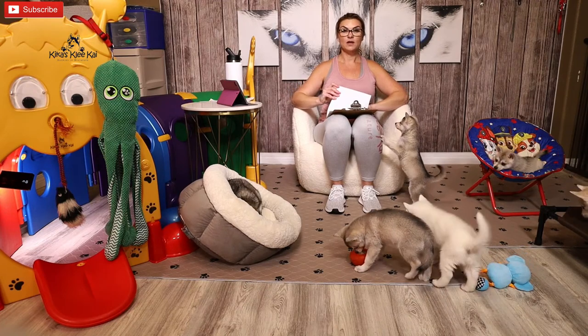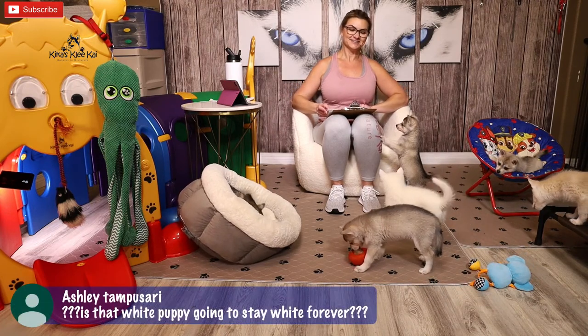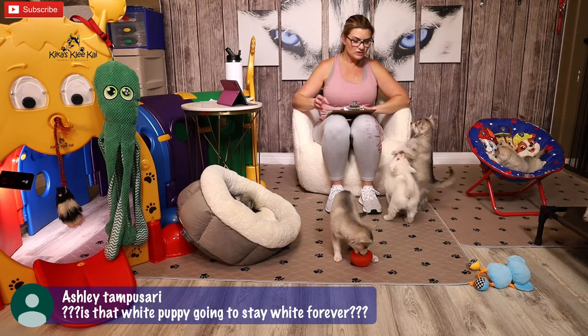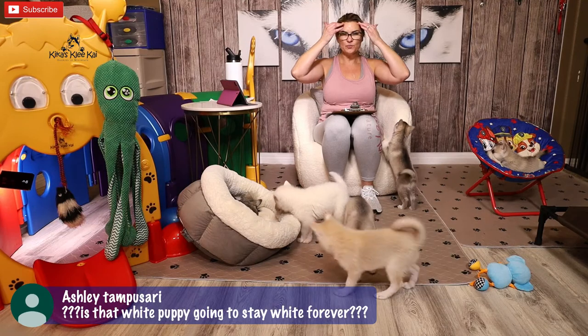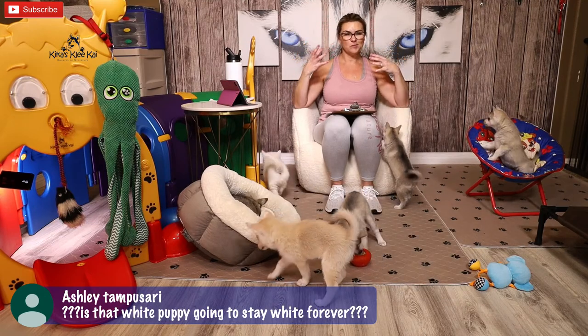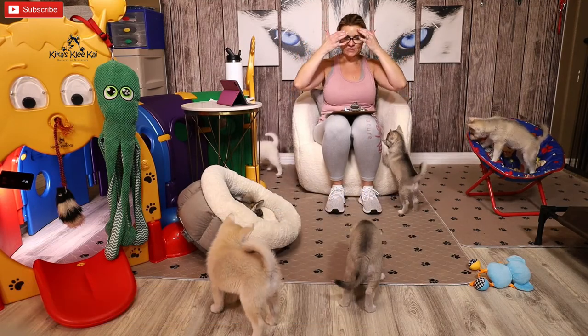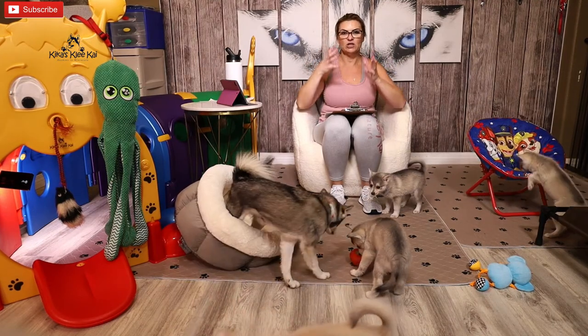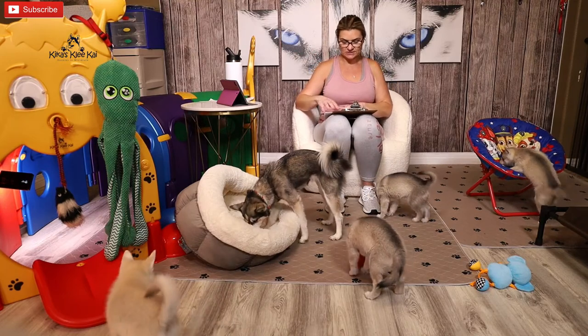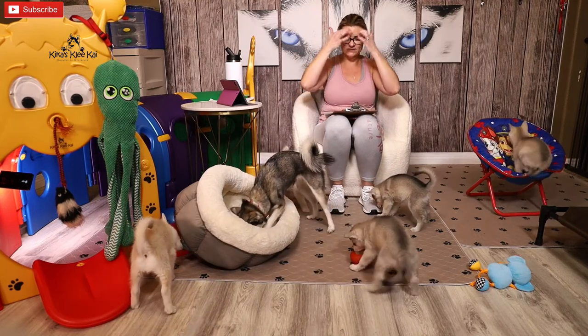Ashley asked if the white puppy is going to stay white forever. Yeah, he'll stay white forever. You will see some pictures of adult Klee Kai that will have a little tinge of something coming through as a marking, but really they're white with just a lighter white and a darker white, I guess you could say, more of maybe an off-white in some spots.